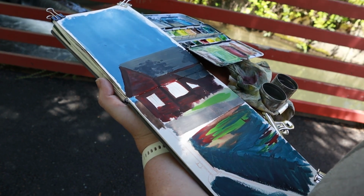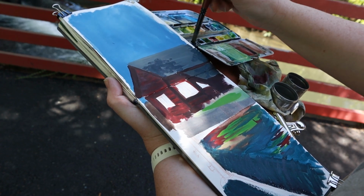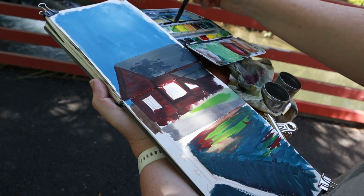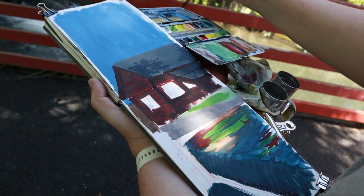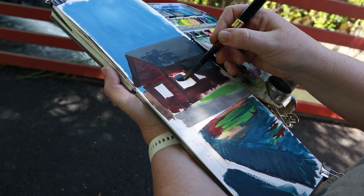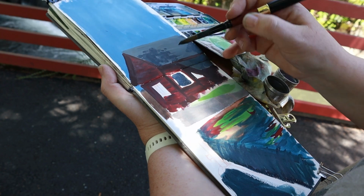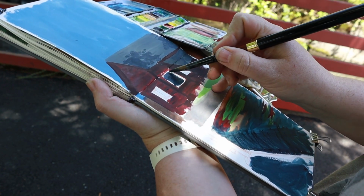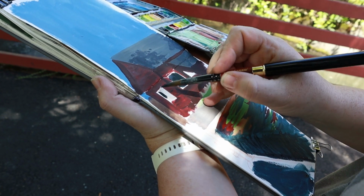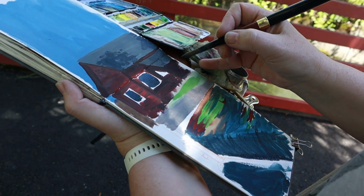I'm going to do what you see through the windows. It's just dark in there. Use my ivory black, Payne's gray, some Delft blue. Make like a nice dark color. And then I'll add white over it with a smaller brush, I'm thinking. So it doesn't have to be all the way to the edges of the white, because there's white trim work around it.